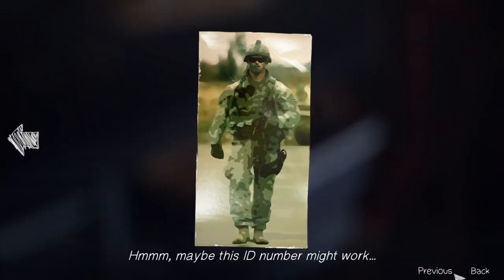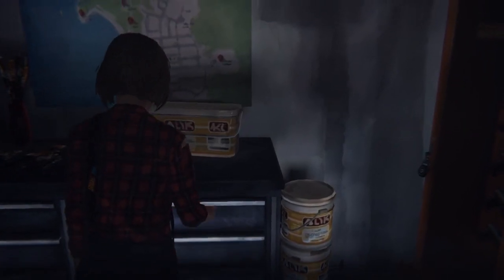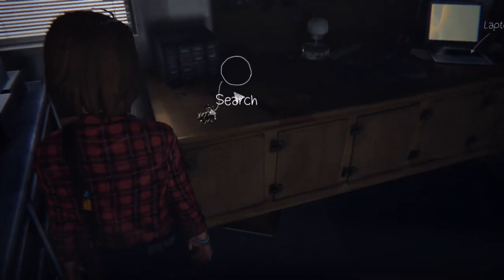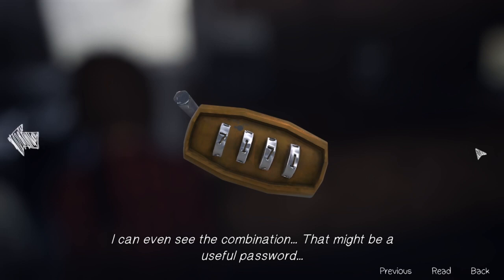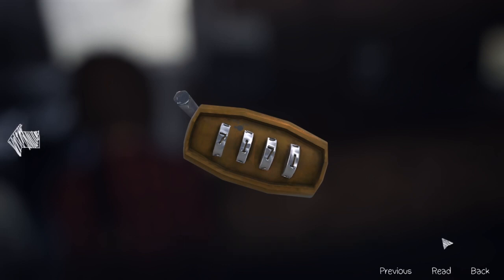Maybe this ID number might work. Naturally, David would buy a heavy-duty military padlock. I can even see the combination. That might be a useful password. 7171. I wonder if that'll come up later.